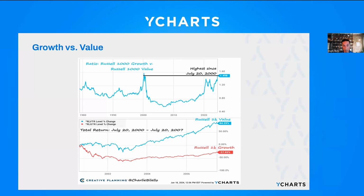And we talked about this in 2020. It looked like we were going to get a mean reversion. It seemed prudent to add some to value at that point in time. It did work for 2 years, and then you could see just that reversal, coinciding with the AI revolution that we've seen, and now we're at the highest levels since July 2000.